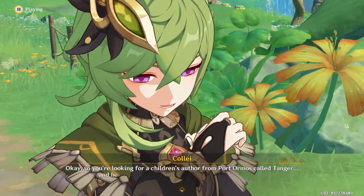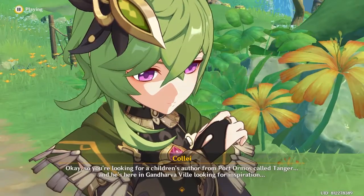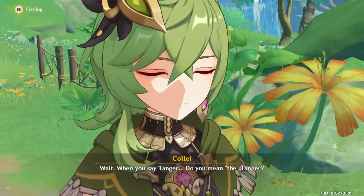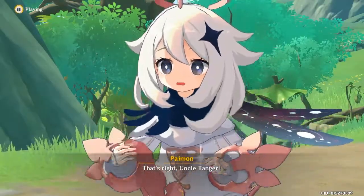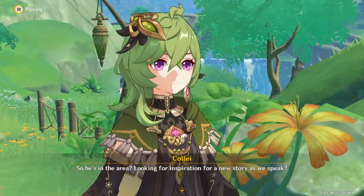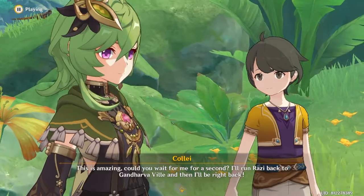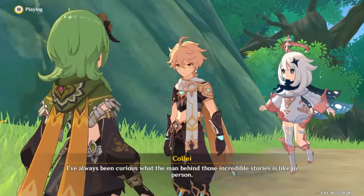Okay, so you're looking for a children's author from Port Ormos called Tanger. And he's here in Gandharva Ville, looking for inspiration. Wait, when you say Tanger, do you mean the Tanger? That's right, Uncle Tanger. So he's in the area, looking for inspiration for a new story as we speak? This is amazing. Could you wait for me for a second? I'll run Razi back to Gandharva Ville and then I'll be right back. I've always been curious what the man behind those incredible stories is like in person.